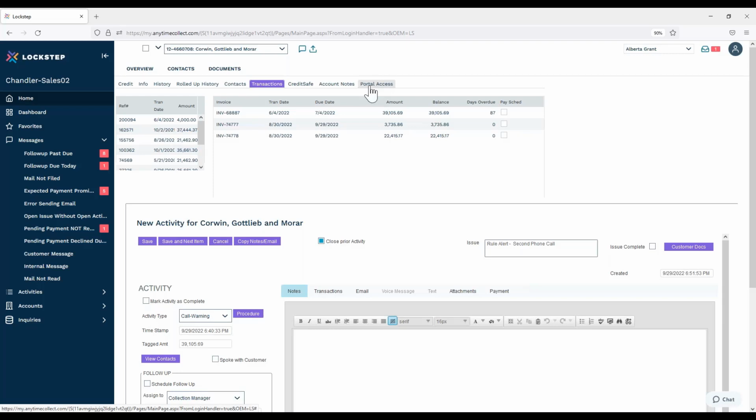I always like to highlight this because if the collector gets in the habit of checking this before they make that phone call or send the email and the customer hasn't accessed it in a while or at all and they talk it up, we find that really does help drive those customers to the self-service portal.